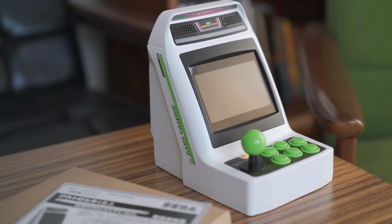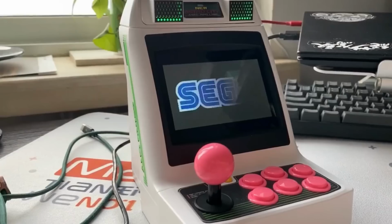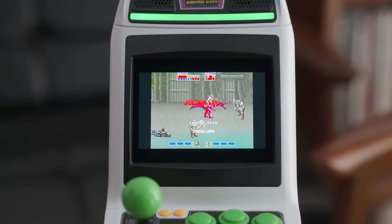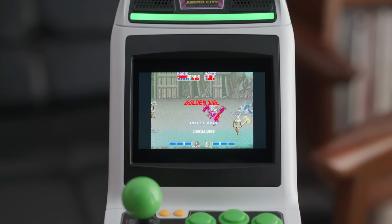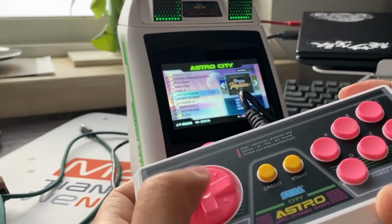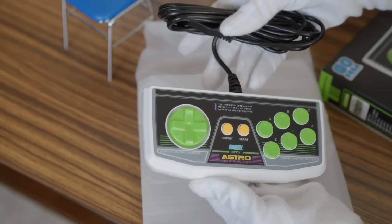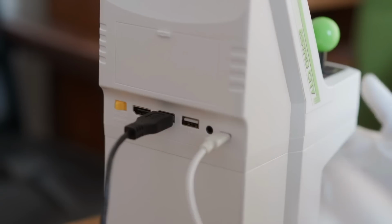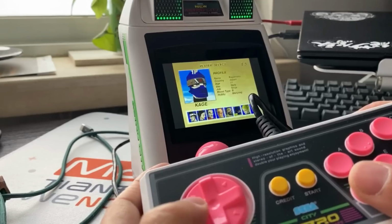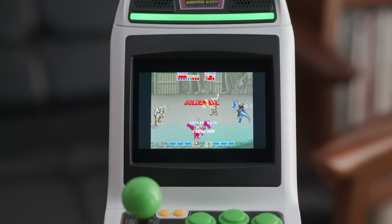Design-wise, the Astro City Mini is a thing of beauty. The attention to detail is fanatical, with every aspect of the original cabinet meticulously replicated, from the form and artwork to the LED lighting and air vents. It's a desktop arcade that demands attention, and it's perfect for those quick gaming sessions when you need a break from reality. The controls are top quality too, featuring authentic arcade parts that deliver that satisfying, clicky feel we all love. It's a joy to play, whether you're reliving old favorites or discovering hidden gems for the first time.